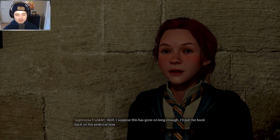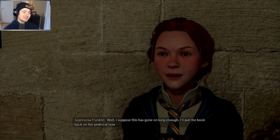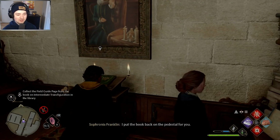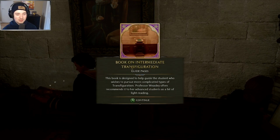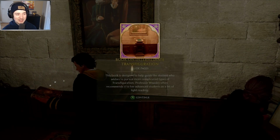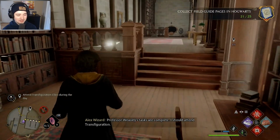Well, I suppose this has gone on long enough. Oh, thank goodness. I'll put the book back on the pedestal now. Revelio. There we go. To make quick work of this. This book was designed to help guide the students who wish to pursue more complicated types of transfiguration. Professor Weasley often recommends it to her advanced students as a bit of light reading. Professor Weasley's tasks are complete.